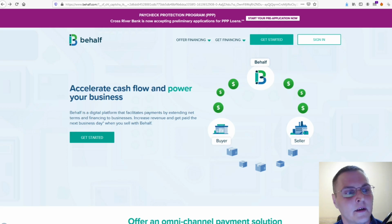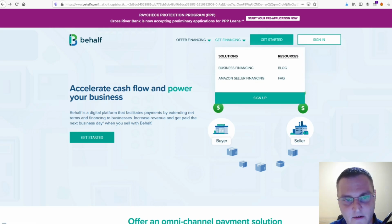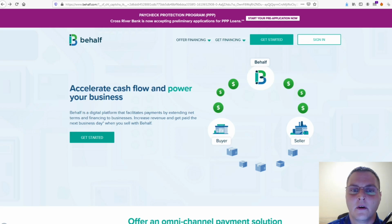This is the first one. It's called Behalf, behalf.com. They basically finance bills and things for you. If you need to buy equipment for your business or get financing through basically any company, they will offer that. It's like Amazon seller financing, business financing. If you need financing for whatever it may be, like $1,500 or $2,000, you can go through this company and they basically pay the vendor for you, and then you make payments to them.